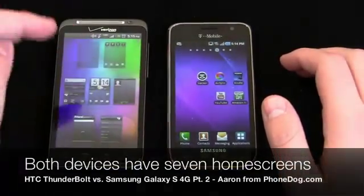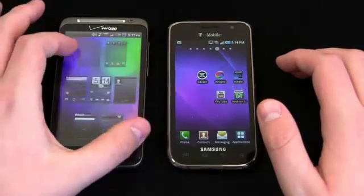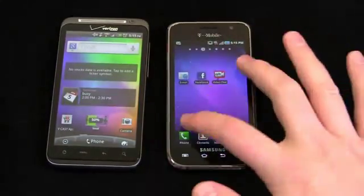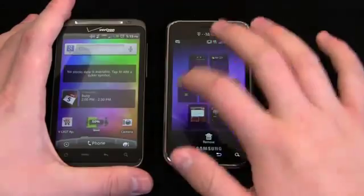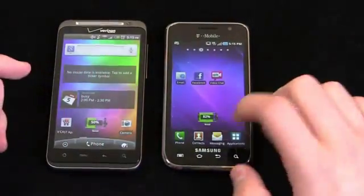Now you can see HTC kind of pioneered this pinch out and pinch in thing where you can go to individual home screens as a result. Bam, like that. But then Samsung has it as well, albeit a little bit slower, but you can pinch out and go to specific screens there as well. We'll go out and go back in. And so you can see very similar on that front. Let's take a look at the keyboards on both of these devices.